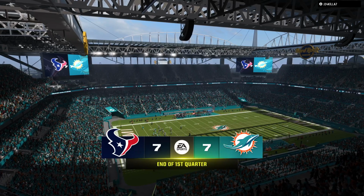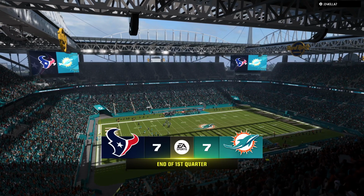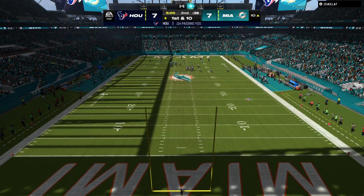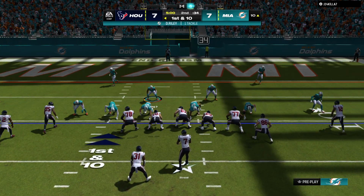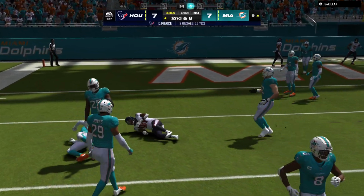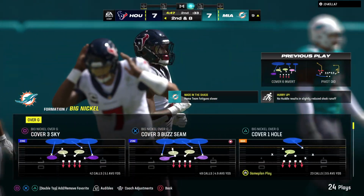These two teams all tied after 1. Texans football to start quarter 2 as they've got it with a 1st and 10. Here goes Stroud again. And now they're inside the 10 as he's brought down at the 9. They had the huge play last time. Here it is a much smaller gain of 2.